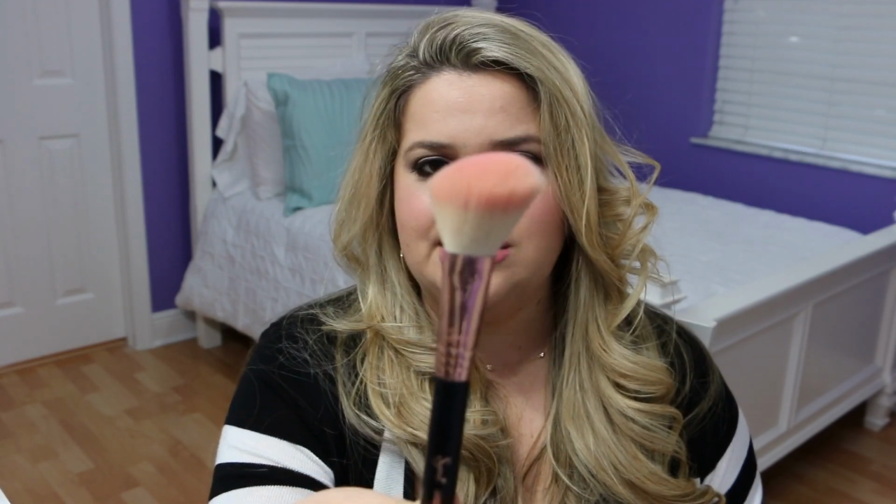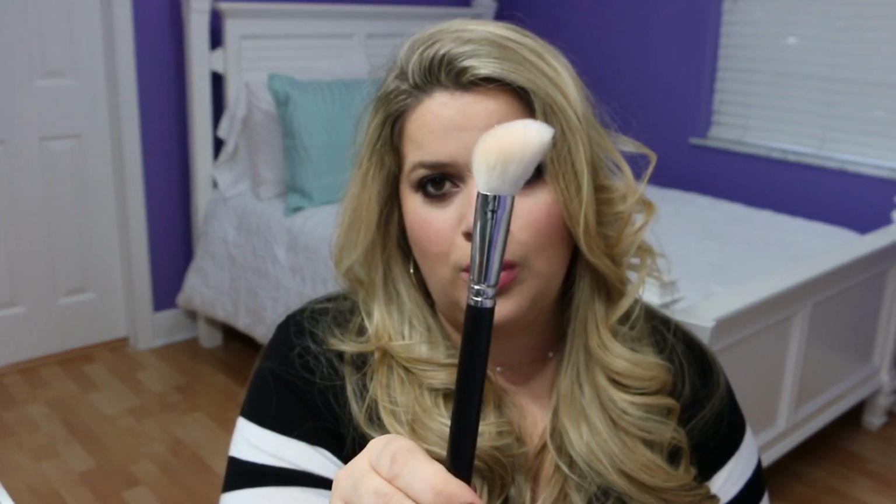I apply it with a blush brush like this, these contour angled ones. This one is the Sigma F40, and I also like the MAC one. These are very good brushes for applying this blush, but I love it because it just feels so natural on the skin. It gives you that nice pop of color, but it also gives you a little bit of a glow, which I like. If you like to look a little bit dewy, I think these blushes also give you that dewy feel, and I just think it looks really pretty.